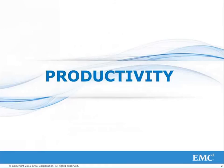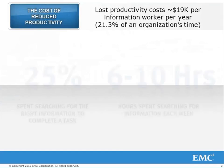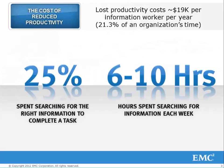productivity. And so what we're going to do is quickly start off with just some of the factors or forces that you should keep in mind when we talk about information productivity. The cost of reduced productivity can be very vast. We know that there's been a lot of studies. IDC just did a recent study in June 2012 that said that lost productivity costs around $19,000 per information worker per year, which actually equates to about 21% of an organization's time.